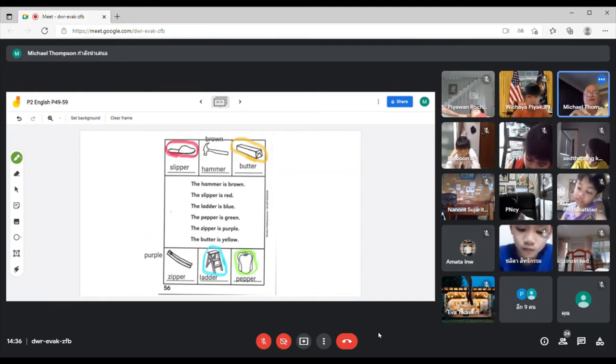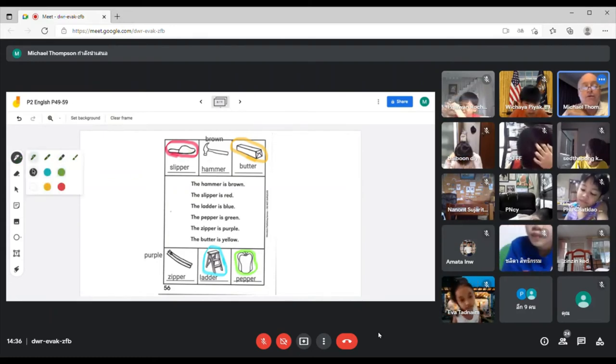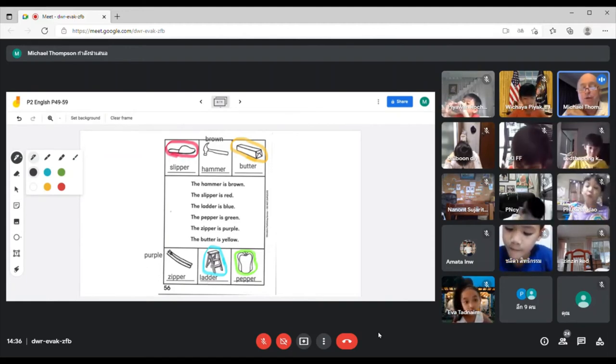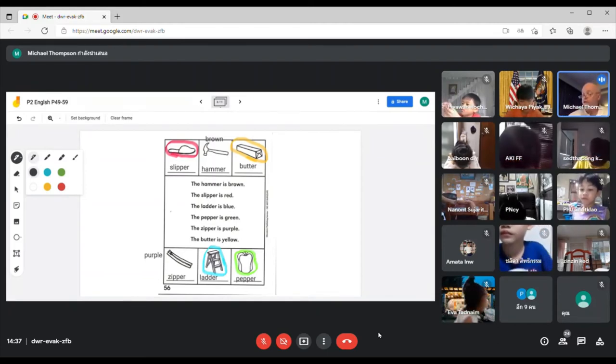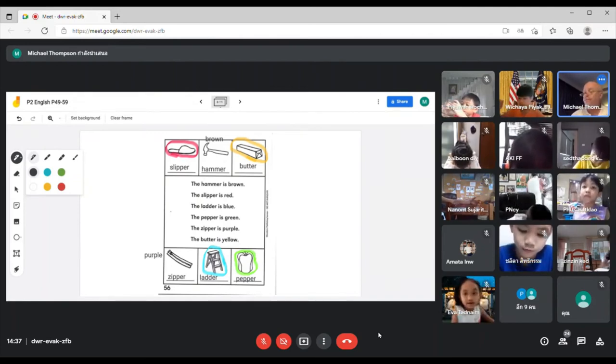There we go. So we've got a slipper that is red, a hammer that is brown, some butter, yellow, a zipper that is purple, a ladder that is blue, and a pepper that is green. Okay, so that's good. You guys know your colors. I'm going to turn this off for now. We'll probably go back and do one more page. But I want to show you a little video first, okay?